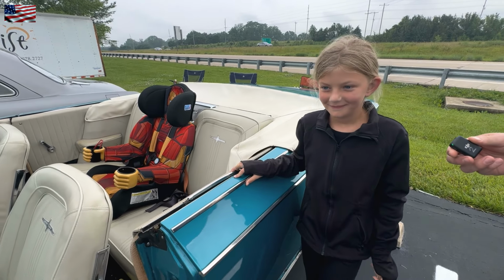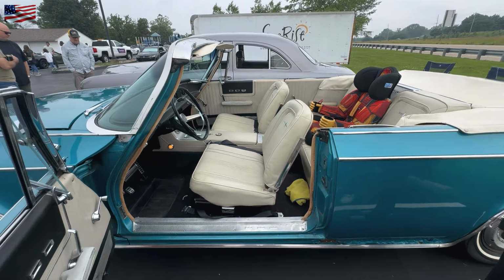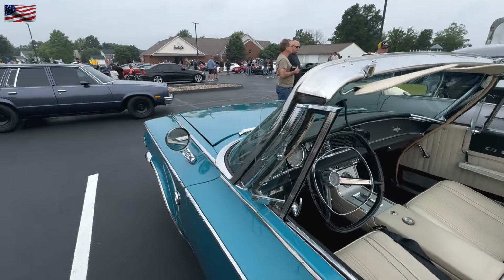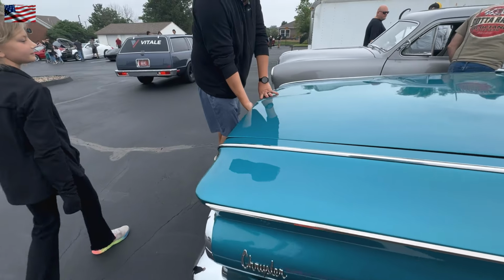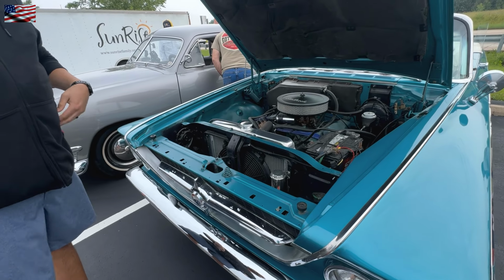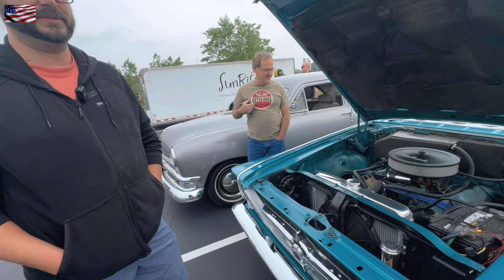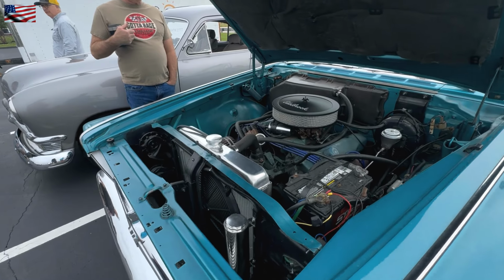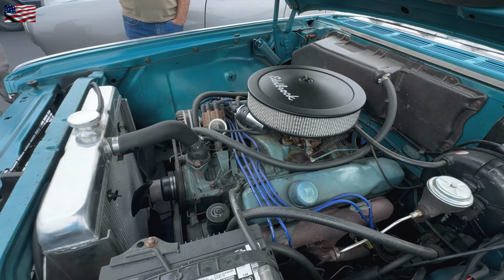Dads are great. Wonderful. And Steve, can we take a look at the engine? Sure. And did you say the interior was out of a New Yorker? Yes. And the engine came out of... no, the door cards were out of an Imperial. Okay, I'm sorry. The engine's out of a New Yorker. Okay. '65. And what engine is it? It's a 383. Boy, that's a big, big engine.